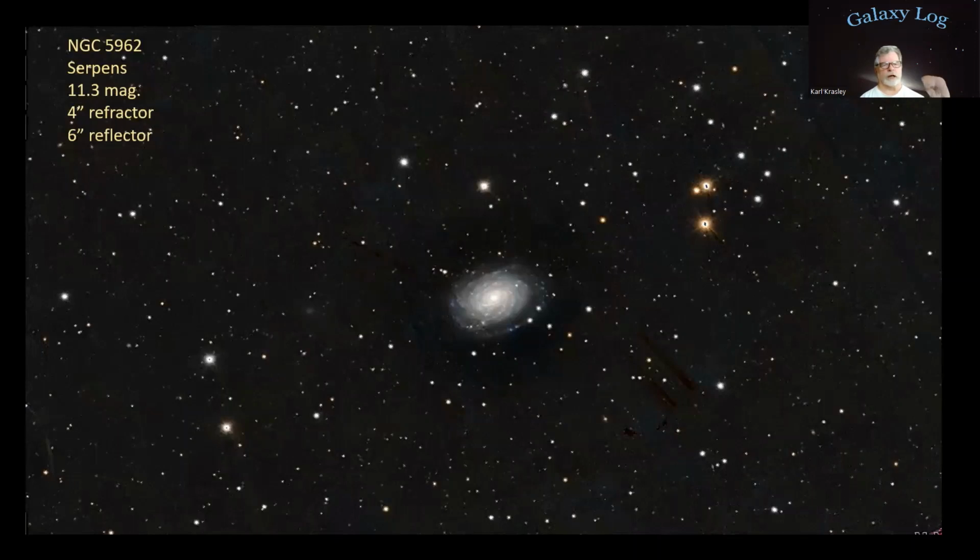Next is 5962, which is a fairly bright galaxy, 11.3 magnitude. And I have, for the minimum, would be that 4-inch refractor. I think the 4-inch refractor will give it a decent view, or the 6-inch reflector. So, yeah, it's a tightly wound spiral galaxy, and has a fairly high surface brightness. So I think the smaller telescopes should give it a decent view.